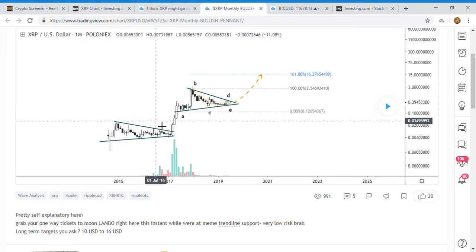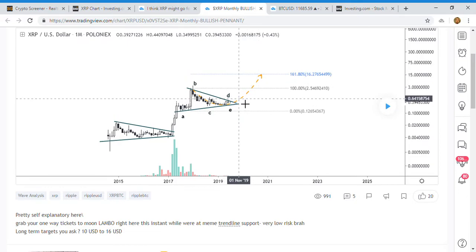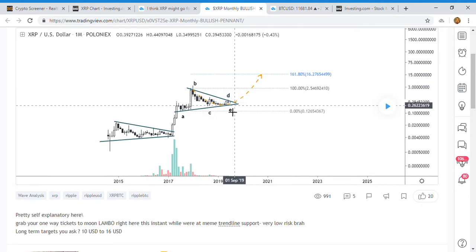Once we make the analysis for Ripple in the long term, I expect to see a breakup above this area only in the last quarter of the year. Today is 12th of July, so I don't expect a strong movement up for the remaining months of summer. We might see this movement up during autumn or winter, and then it will be a very strong one. Actually, here the chart explains itself quite clearly.